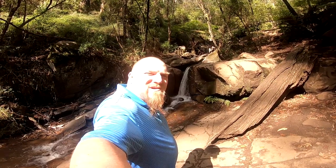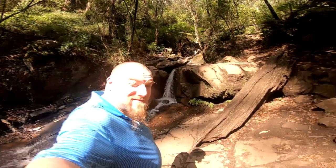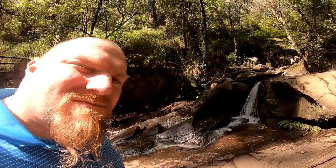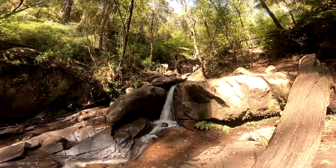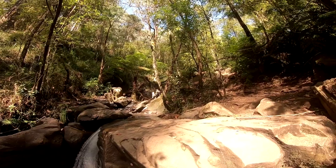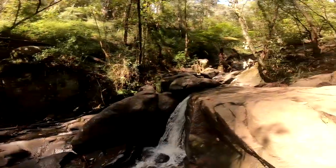Okay, well, we made it down the bottom here. This ain't too bad. I reckon where I'm standing, if it's in a full flood, we'd be getting pretty wet. This is Olinda Falls, second platform. I'm not on the platform though, and it's not too bad. Obviously, there's better around, but we'll document it for the vlog.